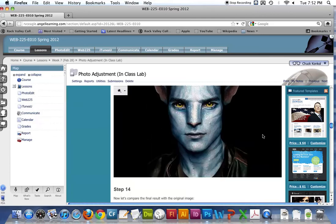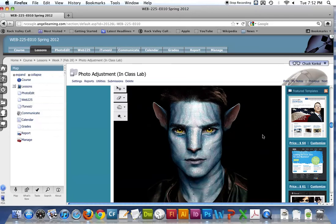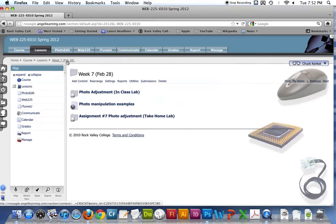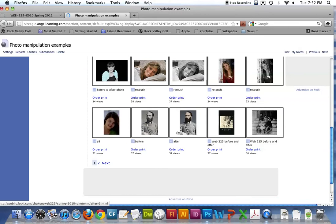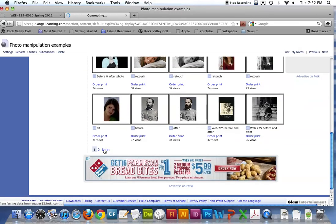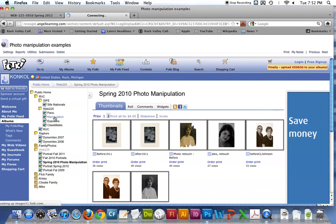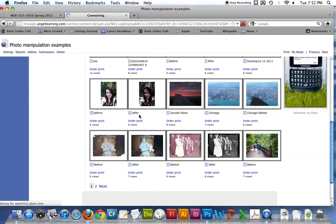It is 14 steps, but again, most students I have do this, that choose this one, say the hardest part for them is the ears and the lines in the face, okay? I believe I have, let me look here real quick, maybe some examples here from past. Let me look here, manipulation. Here's one.